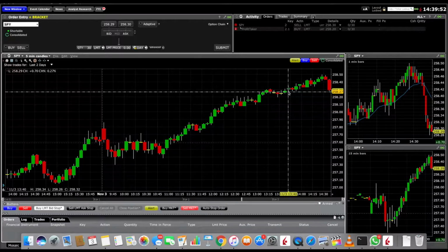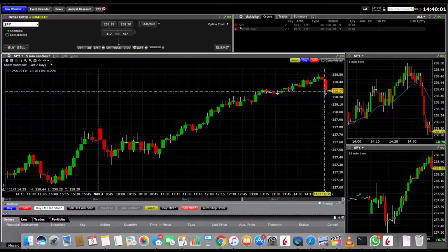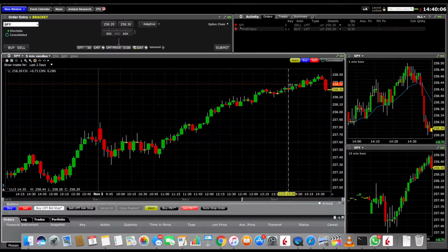So we had a pretty tight channel up, and now it looks like the bulls are giving up. But when the channel is this tight, a lot of bulls see this as value, and will just buy the close as soon as it closes. So I wouldn't be surprised if we get a quick bounce here, and I do want to sell the bounce.